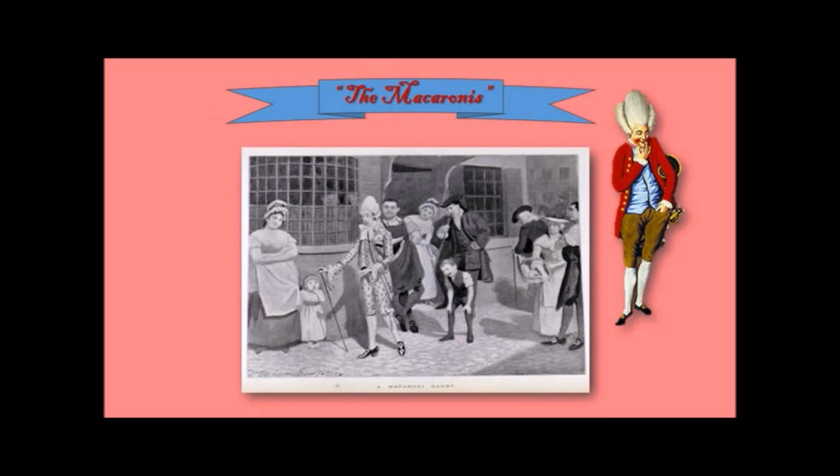Here is a contemporaneous etching of a Macaroni. Look at him, even by 18th century standards. He's outrageous. Look, everybody's staring at him, and I love that little kid there behind him, laughing his head off at a macaroni. And then look at the little toddler. She's a bit scared. She's bemused. She's pulling at her mother's apron. What the hell is that?